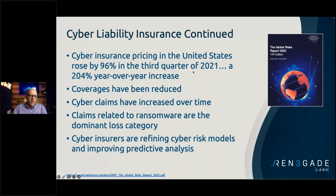So not only are prices going up, coverages are being reduced, claims are increasing, and the claims related to ransomware are just going through the roof across the world. It's a highly effective attack technique that the bad actors use to get paid. And so the cyber liability insurance providers are the ones that are bearing the brunt of a lot of this. Small companies, large companies, and the insurers. And so they're passing that along by increasing premiums and lowering coverage.